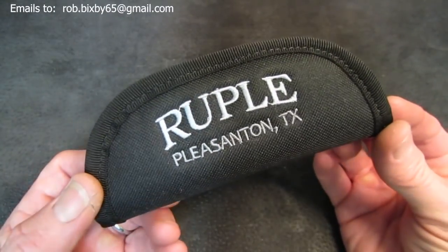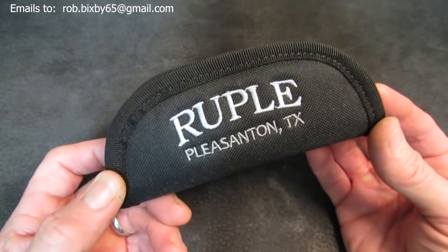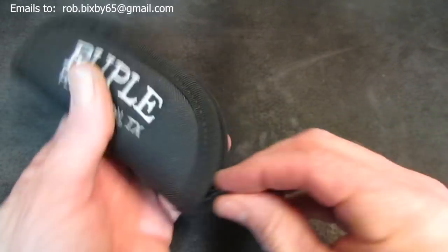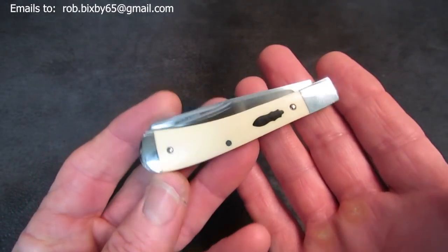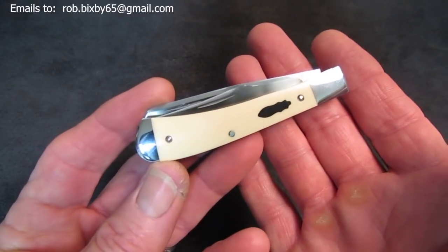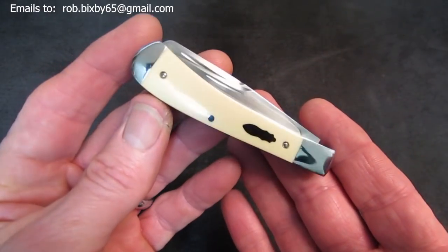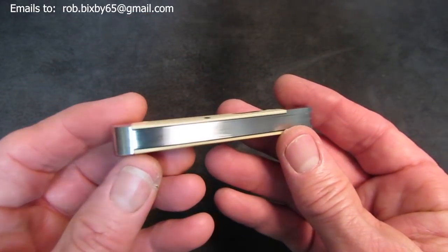Next up, we have a knife that hails from Pleasanton, Texas. It came from the hand of one Bill Rupel. There's the pouch. Here is the knife, and I just hope the camera will do this justice. We have a curved handle trapper, 3 7/16 inches in closed length, polished nickel silver bolsters and end caps.